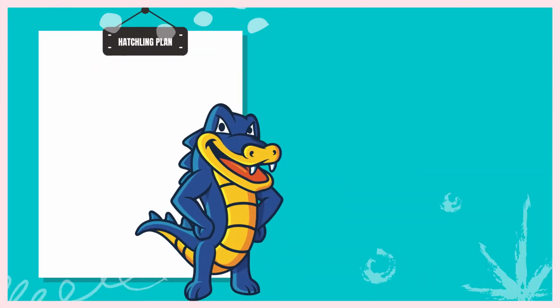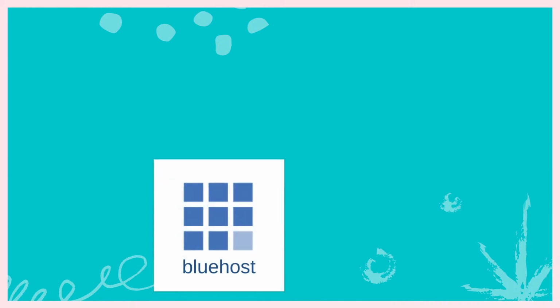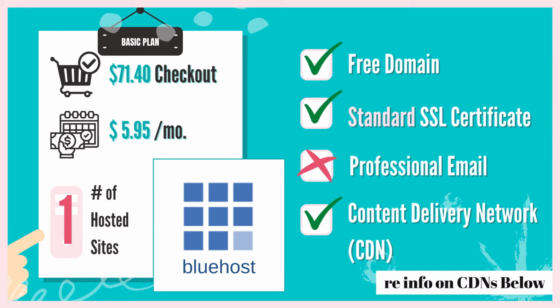HostGator's Hatchling plan is the best bet for basic needs. A yearly subscription's checkout cost is just over $50 US, which is about $4 per month. It includes hosting for one website, a free domain, and a standard SSL certificate. Bluehost's best package for our website types is their basic plan. The checkout cost for their yearly subscription is around $72 USD and averages out to about $6 per month. It includes hosting for one website, a free domain, a standard SSL certificate, and a free CDN.